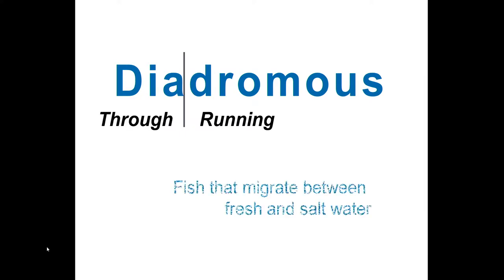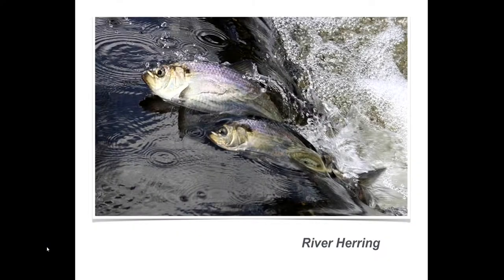So this word is a Greek word, diadromous. The root of this word means running, and the prefix means through. So these are fish that run between habitats. They split their life cycles between saltwater and freshwater. A very unique category of fish. Generally, if you take a saltwater fish and put it in freshwater, it doesn't do so well, and vice versa. But these fish effortlessly move back and forth, evolved along the coast to take advantage of freshwater habitat.